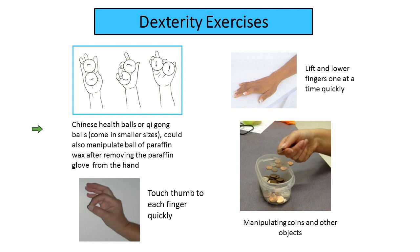touch your one thumb to each finger quickly, going one direction and coming back the other. You can lift and lower your fingers quickly one at a time, like in this picture. And then you can just try and manipulate coins or other objects. So you not just pick them up, but kind of position them in your hand and do something with them.